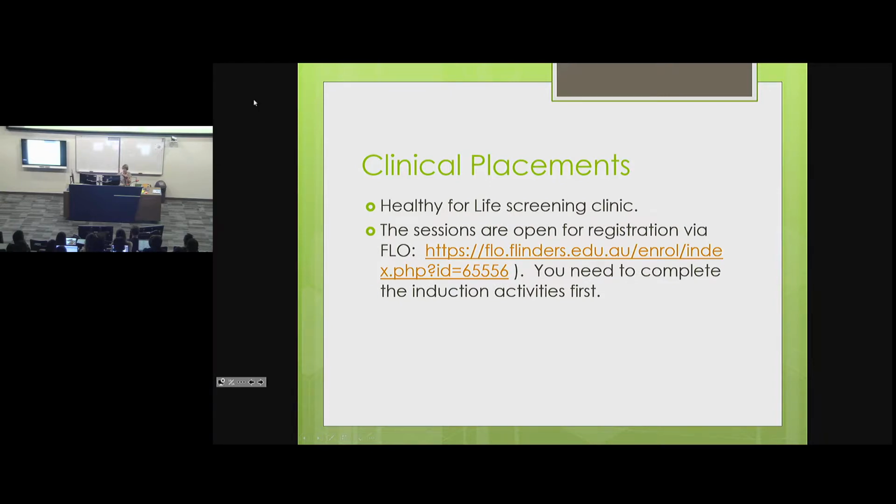And Fleur alerted me to the fact that the Healthy for Life screening clinic is going on. Now, did any of you participate in that last year? I understand this is a clinic where you have the opportunity to do generic case history taking around health.